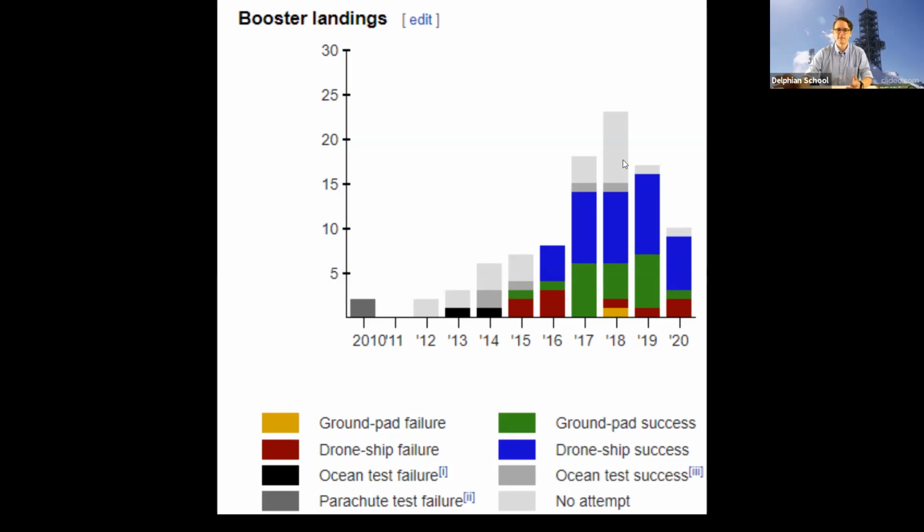And those were times that they didn't even try to land the rocket. Sometimes you're launching a really big satellite and you need every bit of fuel in order to get that heavy satellite up into the proper orbit. When that happens, you can't save enough fuel to come back and land your rocket. So sometimes they launch the rocket knowing that they're never going to use it again. It'll burn up in the atmosphere, and that's totally fine. That's how every other rocket launches.